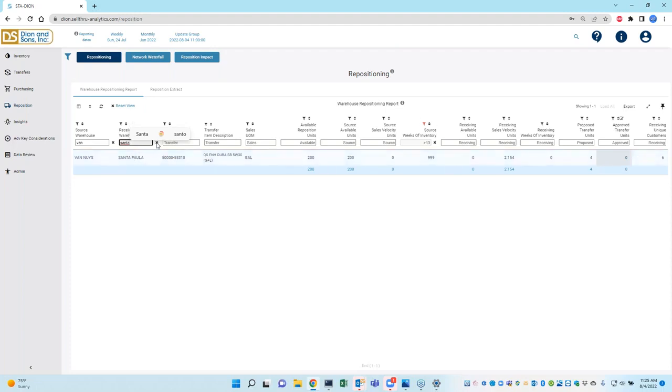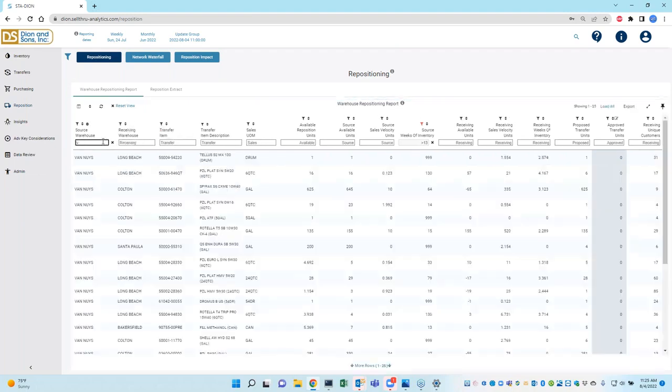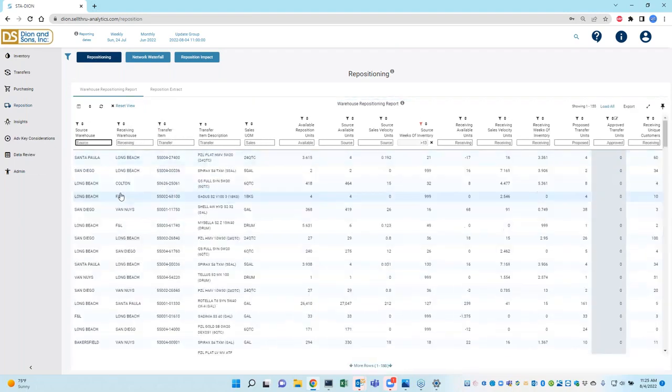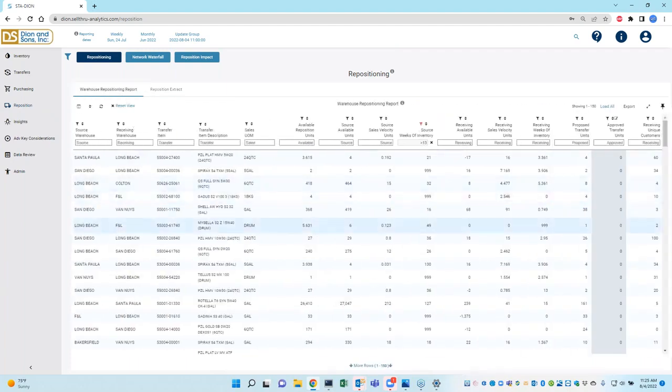And again, if they're managing the backhauls on a regular basis, this will be a small number of changes. And then you have the extract as well, once you build it. So that's all I had.